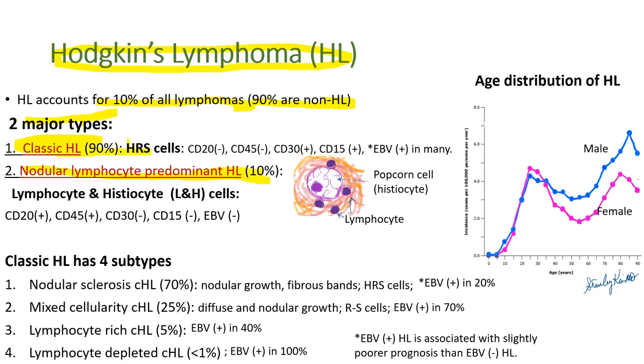You can find HRS cells. Characteristically, they are CD20 negative, CD45 negative, but CD30 positive and CD15 positive. And many cells have Epstein-Barr virus genes.